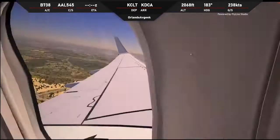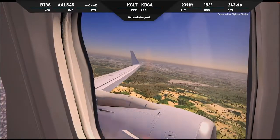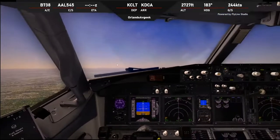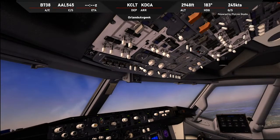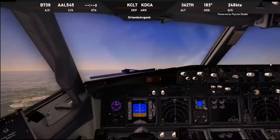We are climbing out of Charlotte, ladies and gentlemen. I hate the trees in X-Plane. That's one of the only issues that I have with X-Plane, is trees. It's the bad scenery. The planes and add-ons that they have are so nice, just sometimes certain things look absolutely awful. Runway turn-off lights are off now. Everything else is looking great though.